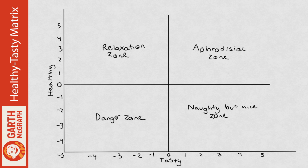Now let's look at our matrix in a bit more detail and carve out a few areas that are worthy of extra attention. Along the bottom of the danger zone, we have the avoid unless starving zone. This is where there's really no upside to eating food here, because not only does it taste horrible, but it's very bad for your health. Hopefully the bad taste will act as a natural deterrent.